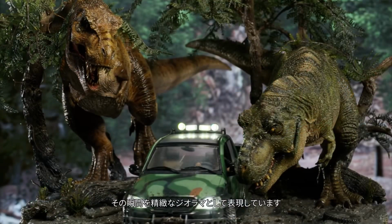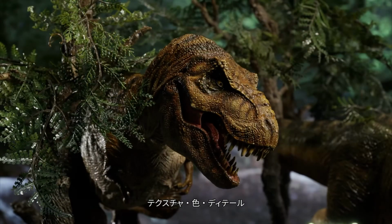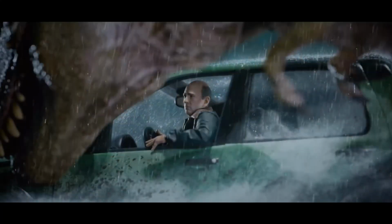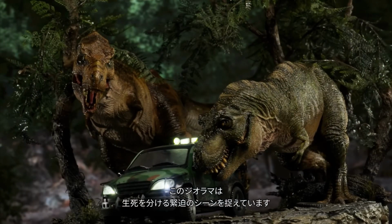Look at the detail on those faces, guys. The T-Rexes, they look so freaking good. The Mercedes looks great as well. I'm so pumped, guys. Again, look at Eddie. Oh man, poor Eddie, huh, guys? Those 2 T-Rexes ripped that guy apart. Oh, what can we do, right, Alice? That's life. Law of the jungle.